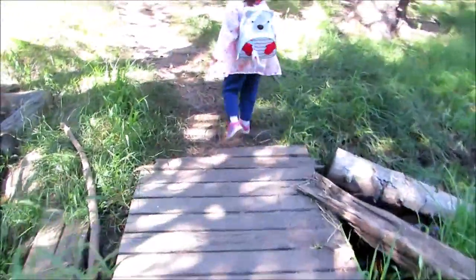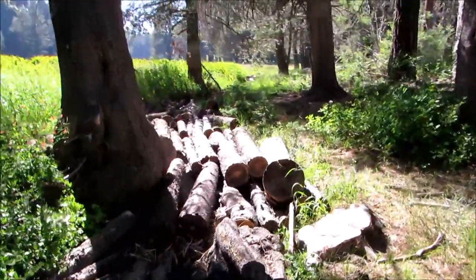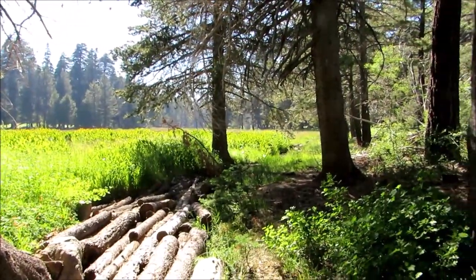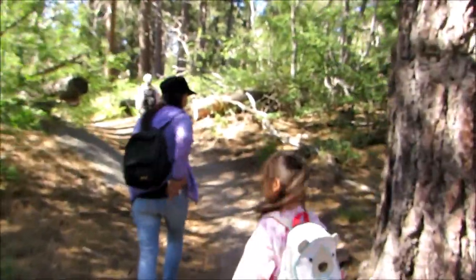Bridge crossing here, bunch of trees they put there. Wow, the meadow keeps going that way though. The creek comes in from there. Daddy, let's go. All right, we'll get away from the mosquitoes.